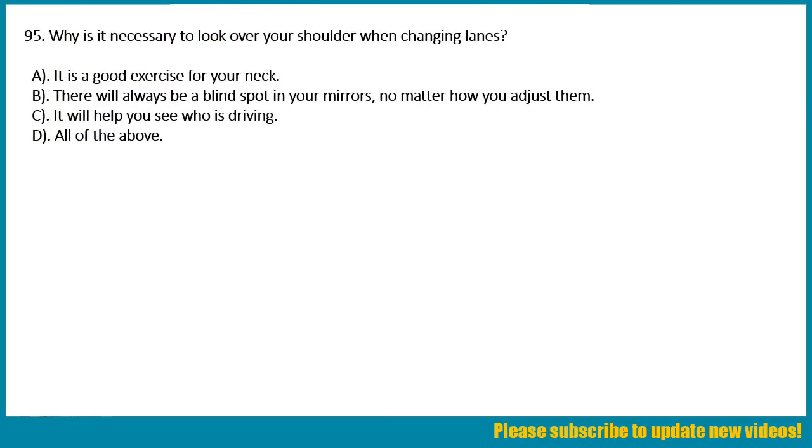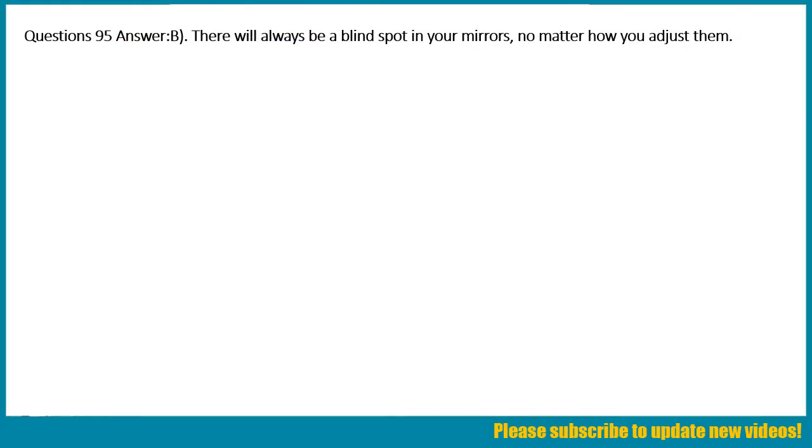Question 95. Why is it necessary to look over your shoulder when changing lanes? A. It is a good exercise for your neck. B. There will always be a blind spot in your mirrors, no matter how you adjust them. C. It will help you see who is driving. D. All of the above. Question 95. Answer B. There will always be a blind spot in your mirrors, no matter how you adjust them.